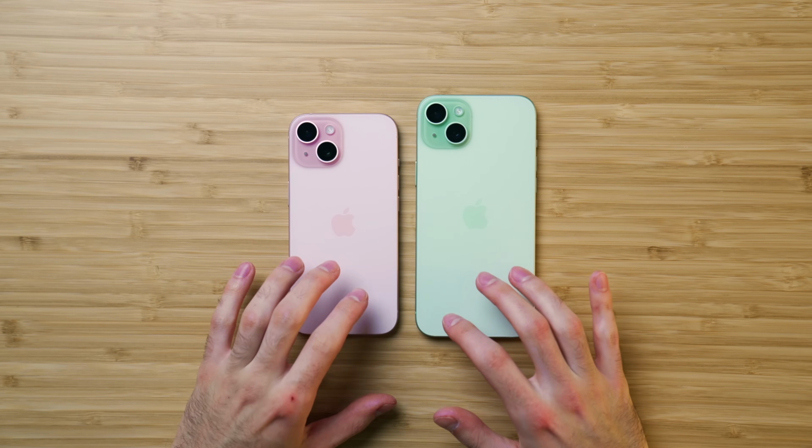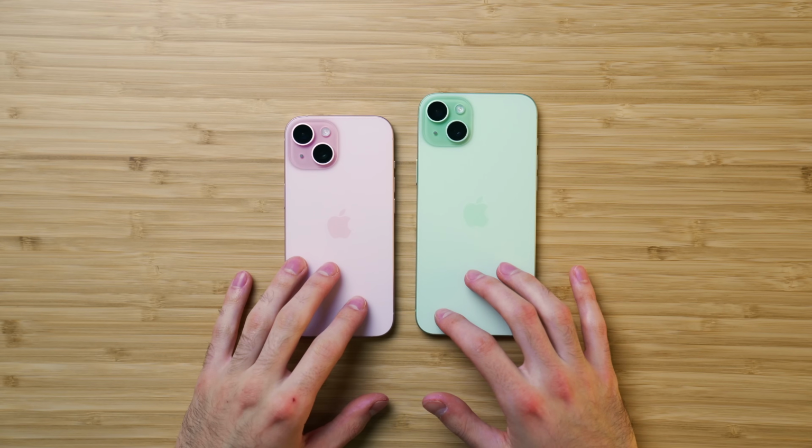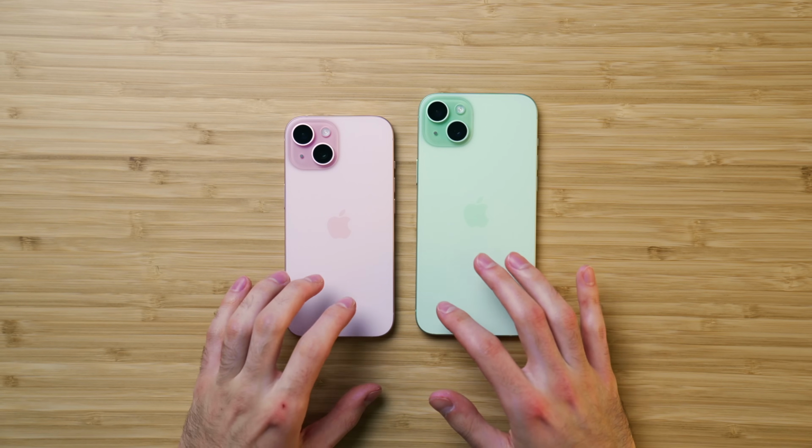I would say, as I said in my previous video, the 14 to 15 jump is a lot more interesting than the 13 to 14 jump, especially for the regular models. These got decked out with some features that are 14 Pro related, but also very much distinctly 15. I think these are the best value iPhones this year. The Pro models are great, but they're not for everyone. You really get a lot of value for the money here.